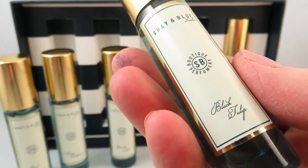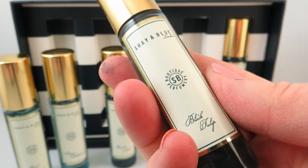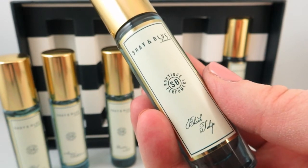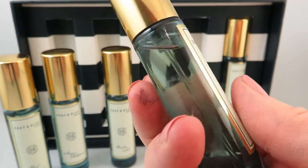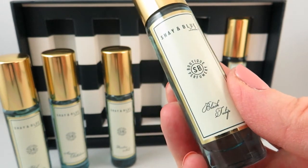Now, what drew me to this one was that it had a note of chocolate in it, and I really thought that this one would be one of my favorites, and it is great, but it's not one of my favorites from the line, but I think I'm gonna have to test it out a couple more times. So this is a unisex scent. It was released in 2016.